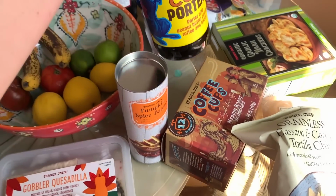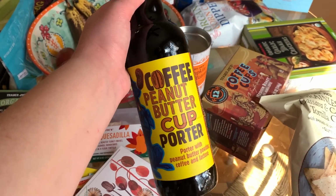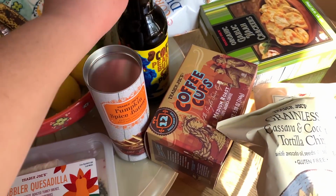And then, I don't even know if Bradley was interested in this, but I'm interested to try it. It's the coffee peanut butter cup porter. It's beer with coffee and peanut butter cup in it, so I want a dog. So I'm excited to try that. I enjoyed the cookie butter beer taste, so I wanted to taste that.